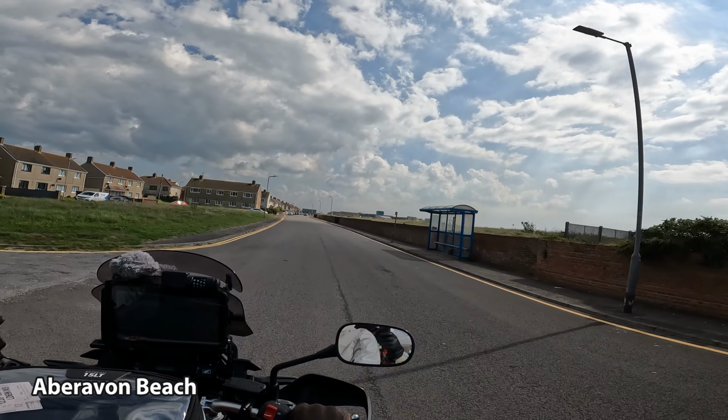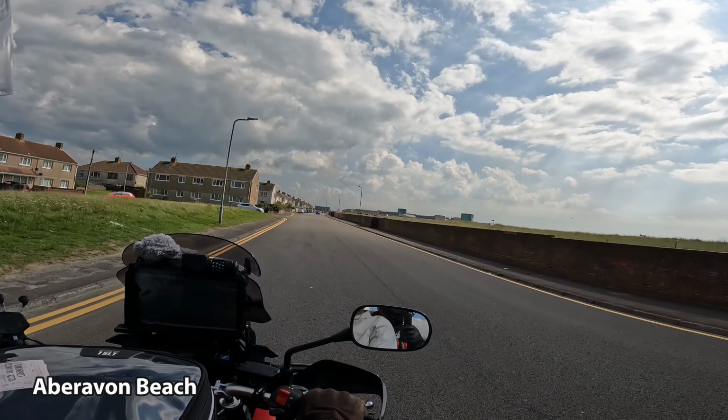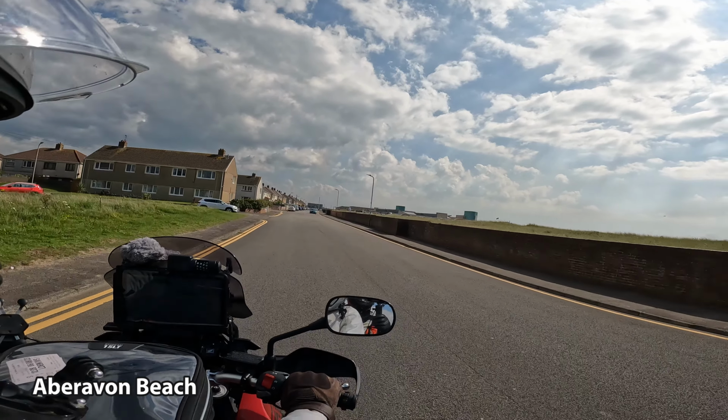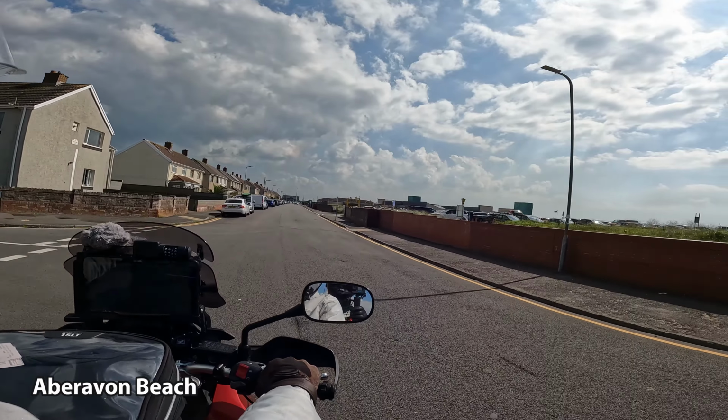Wow, look, the houses on the seafront are nice. But where is the seafront? Just out there. I wonder if there's a beach. I don't know, do we? Yeah, there is. You can see the beach on the map. You're going to go in the car park here. Go and have a quick look.